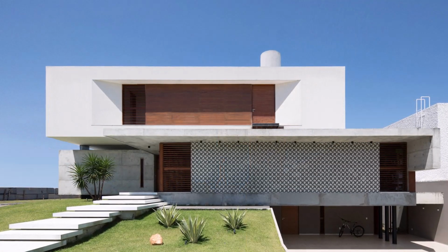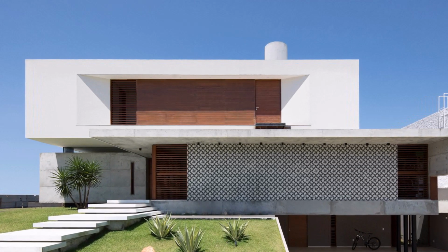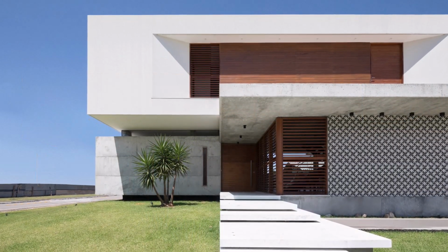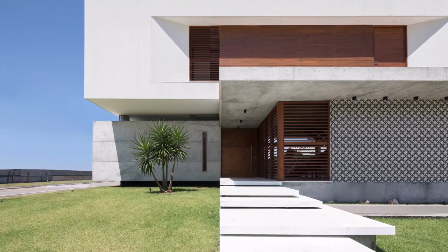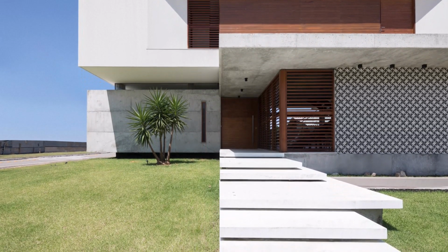For a gently sloping site, the architects conceived an assemblage of boxes with cantilevers and setbacks. The structure is made of concrete, a building material that enabled the reading of the floors as separate volumes and guaranteed the fluidity of the internal spaces and large spans.